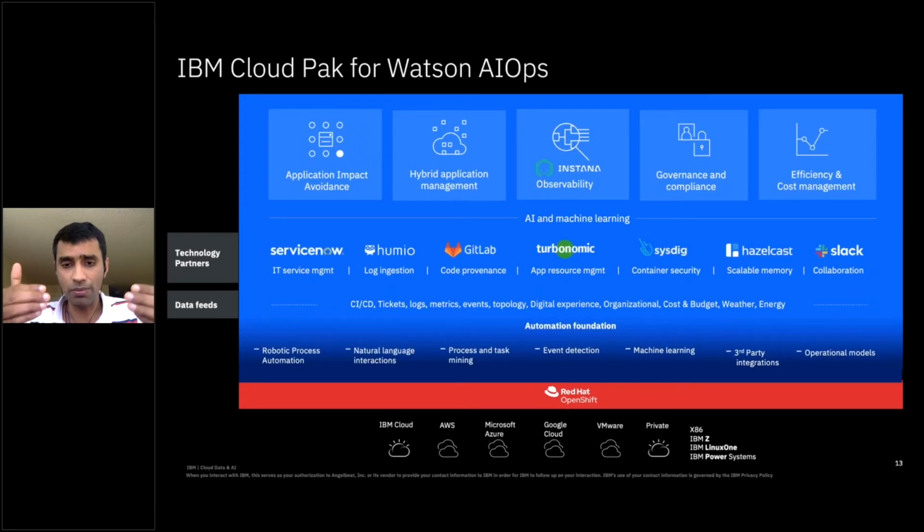More importantly, as you could see at the bottom of this, we work with a lot of partners, be it ServiceNow. I'm sure many of you are using ServiceNow, be it for change management or ticket management. We have a first level partnership with ServiceNow to make sure that we have their plugins, which you can actually install on ServiceNow to have this AI embedded within. Or be it Humio for log ingestion, or Turbonomic for the resource management, which we just now talked about, or Slack for the chat ops, so that we could get notified and alerted within your existing collaboration tools, be it Microsoft Teams or Slack.